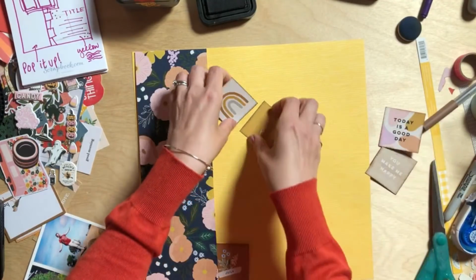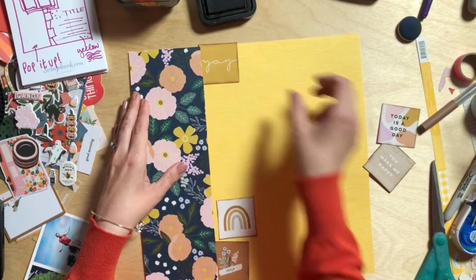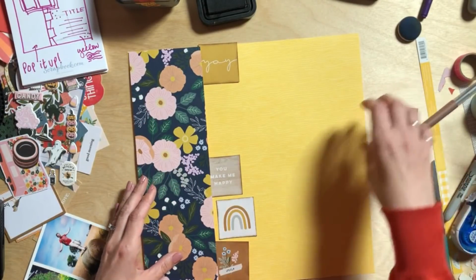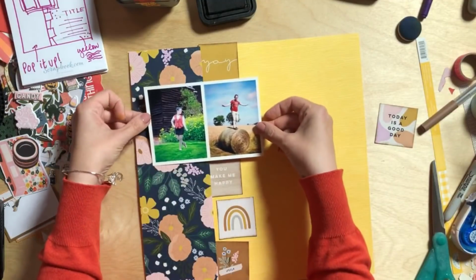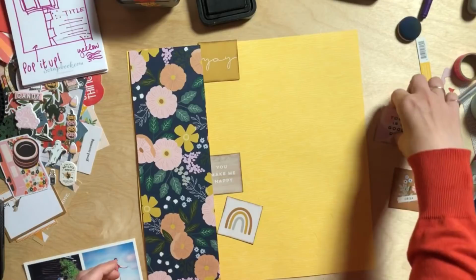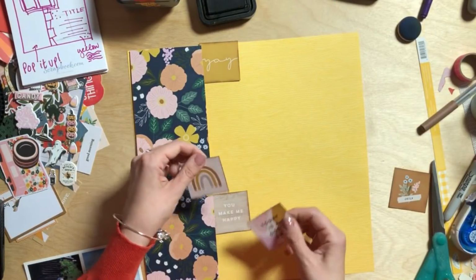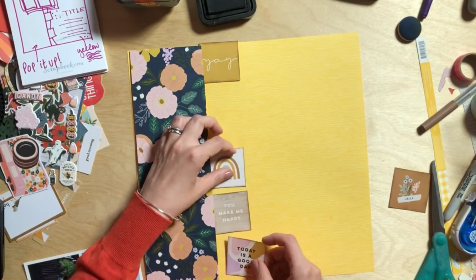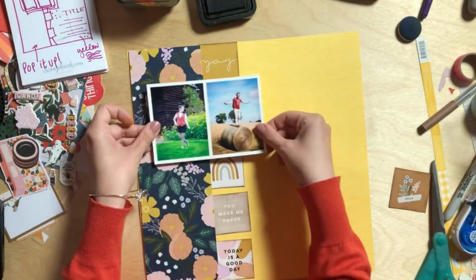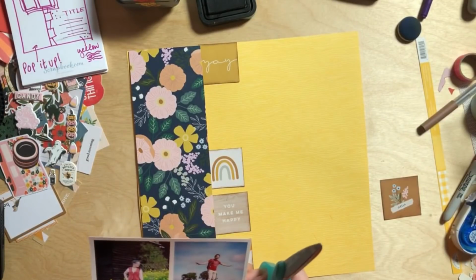Okay. So let's have a little look-see here. Oh, I only need 4. Okay, then. Hold on. I thought I was going to need 5. That's going to be roughly like that. Can trim these.